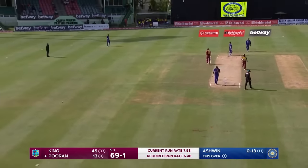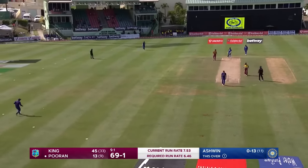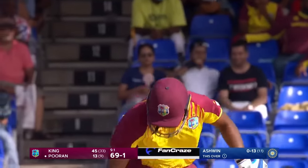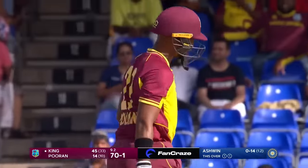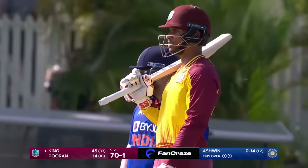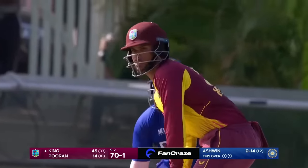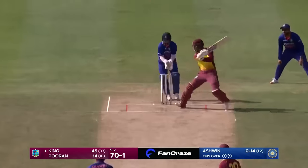Smart, really smart from Pooran. One of the few players who can rotate strike without taking many risks. Hetmyer is another one who bats naturally with that ability to rotate strike and not consume a lot of dot deliveries.